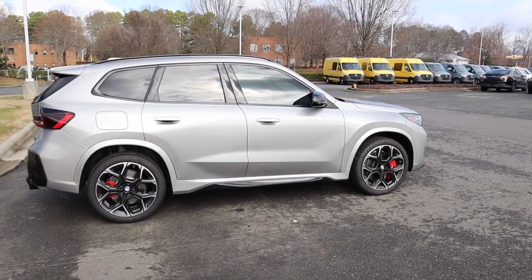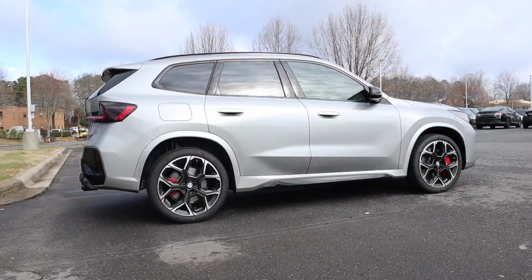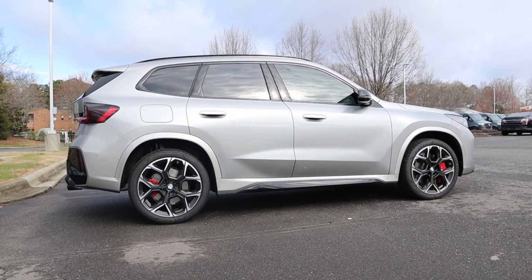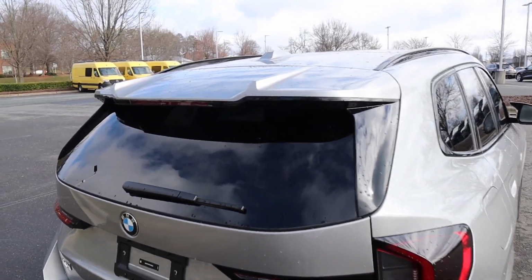It's also in the lower side skirt with more gloss black, and then very nice fender arches, both front and rear. I really do like the design of this X1. I hope it trickles into the other SUVs from BMW for their next year models, because all of the lines and accents just give it a fantastic look.